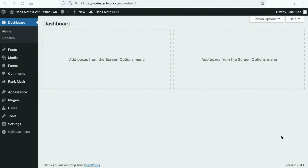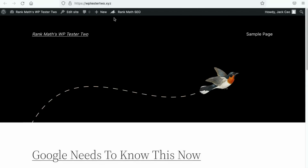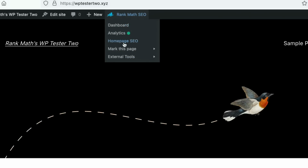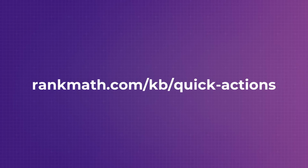Now we have one more trick up our sleeves to see if your particular page is indexed on search engines. If you're logged into your site and you visit one of your pages, you will see the WordPress taskbar at the top. Towards the right, you will see Rank Math SEO. Hover over it and you will see a list of options here. I don't want to go too in-depth into what each of these options are, so you can visit this link to see what other awesome features are in this quick action menu.